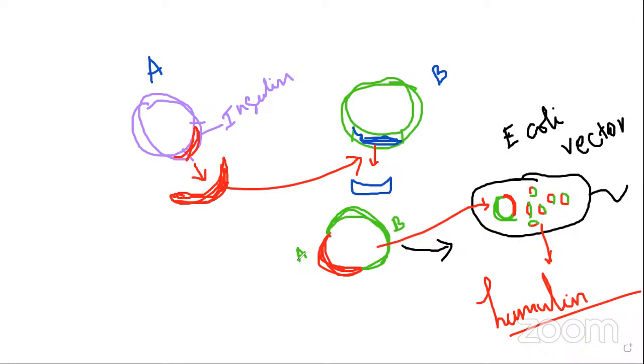This entire process is also done in vitro. Humulin is nothing but the insulin produced in the laboratory in vitro with the help of E. coli as a vector. So here you must note it down, my dear students. This is very, very important. See the next things. See, this is the correct one.